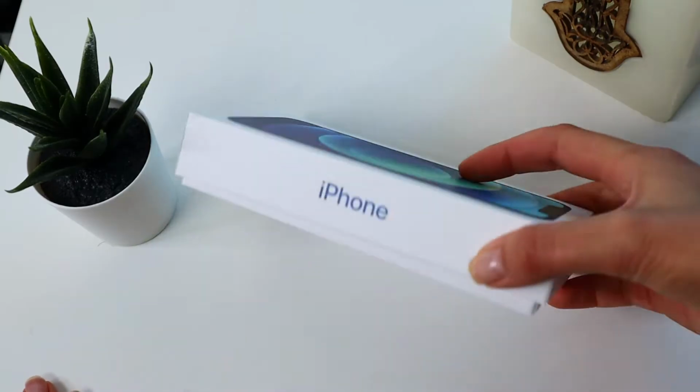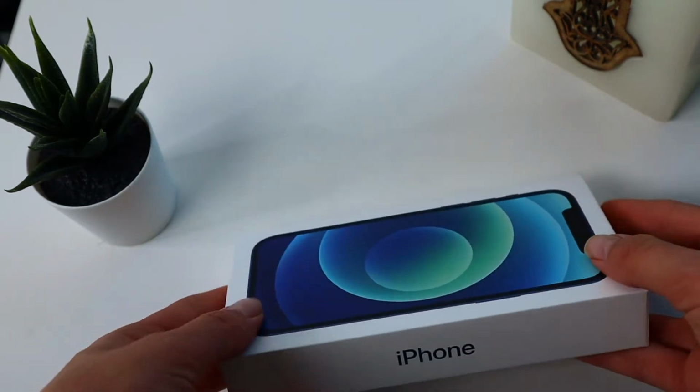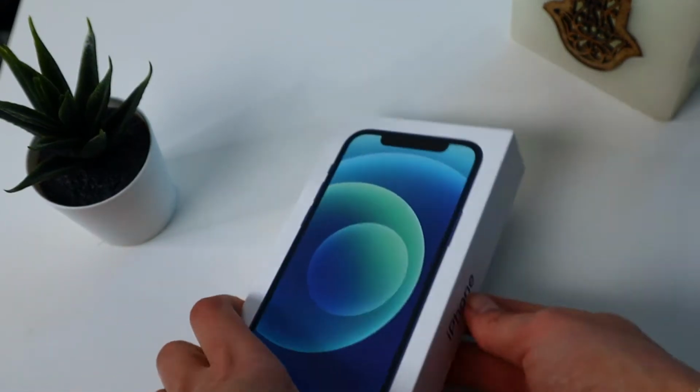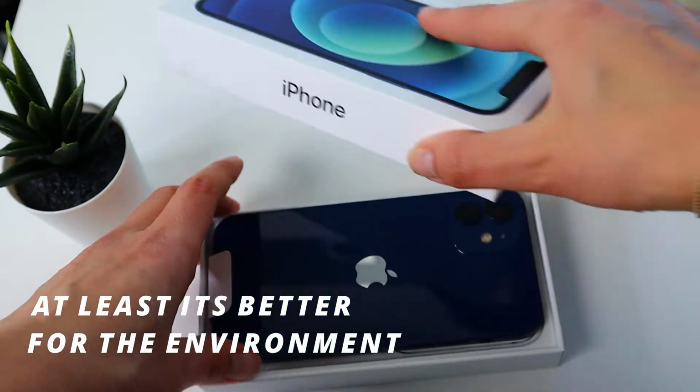As you can see, the box is significantly smaller than normal iPhones, and that's because Apple has decided this year to not give you any of the accessories that you need. So let's open it up.